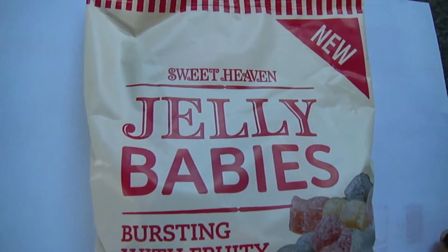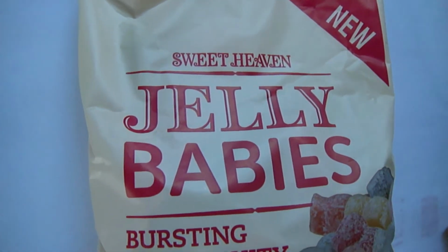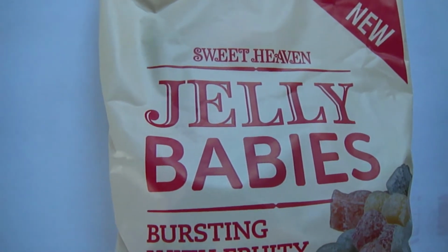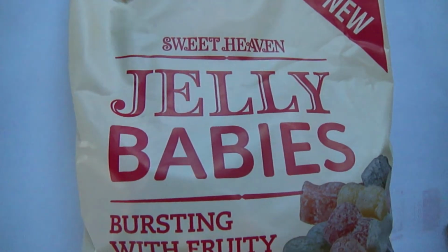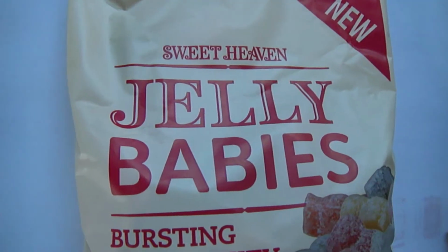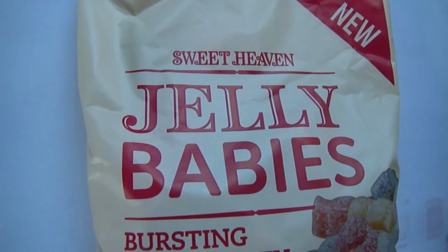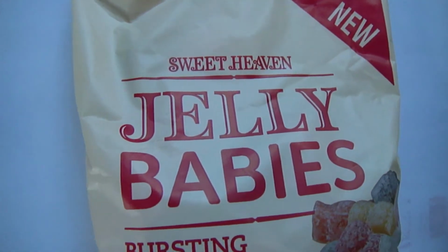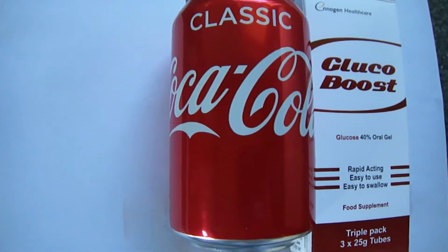Next we have Jelly Babies. Now these are my personal favourite ones. I have tried so many different Jelly Babies, but these ones you can get from your pound shop or online. The pound shop I get them from is Poundland, and that is in my nearest town. I usually have 3 to 4 of these depending on how low I am, and then I wait 15 to 20 minutes, check my sugars and see how it goes from there. Excuse the glucose boost, I needed to hold this up.